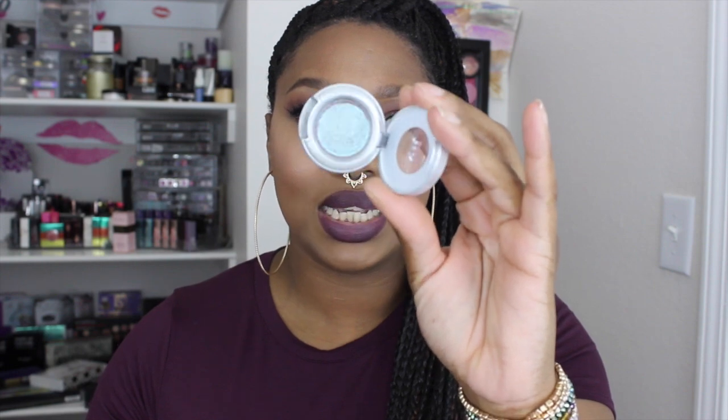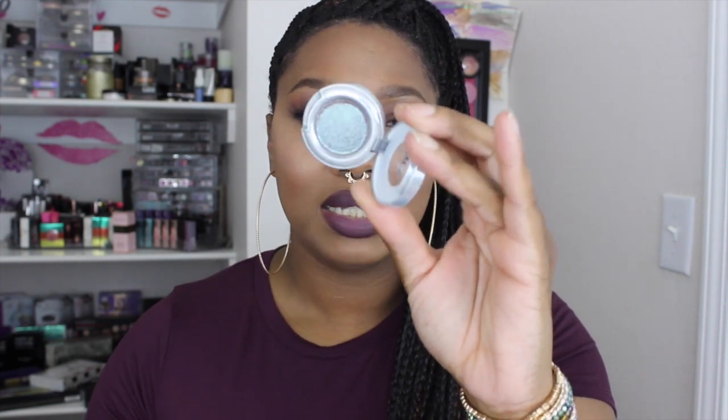But then I also picked up one of their Moon Dust eyeshadows, and I've been trying to get my hands on this one, but it's always sold out whenever I go into Sephora or Ulta. This one is in the shade Solstice, and that is what it looks like. I'm gonna open it up. I don't know why I thought y'all had x-ray vision and could see without me opening it up. So that is how it looks, and as you can see, it's like a dual chrome type of shade.